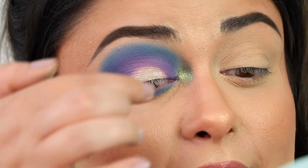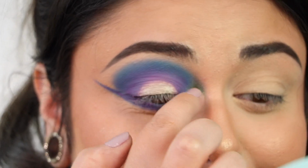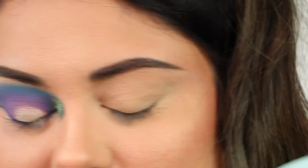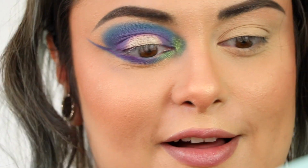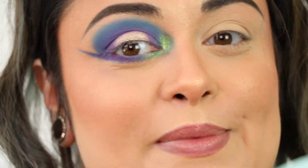Holy crap. Okay, it's kind of going everywhere. I'm panicking a little bit. I can't even talk. Okay, so now we have to clean that up. Oh my God, this green color is wild. It's freaking crazy, and it wants to be everywhere.